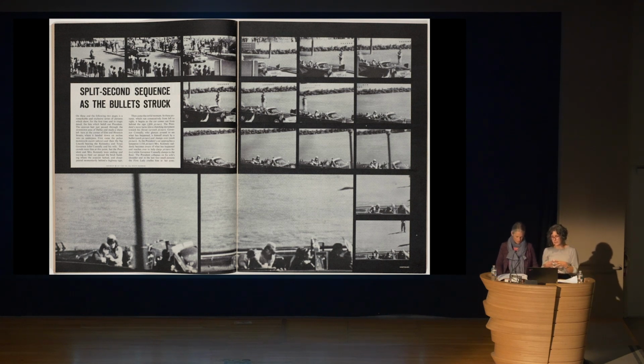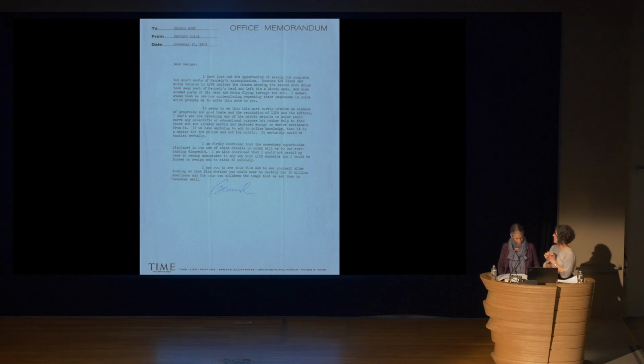But for us, the real discovery here rests on this internal memo, which is dated after that weekly issue I just showed you. It's dated November 26, 1963, and it's from Bernard Quint, who is one of the top editors at Life magazine. The memo is to George Hunt, who is the managing editor at that time. So this is to the top of the pyramid, if you will. And he is talking about his dismay at Life's choice to publish these images, which he fears will scar the nation.